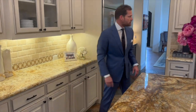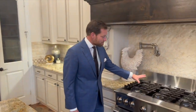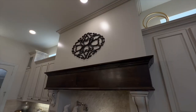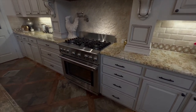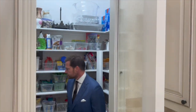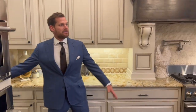Plenty of storage. You've got this six burner gas cooktop with a little pot filler and vent hood. Man, this home's got it all. And check out the size of your walk-in pantry. Look how organized. Wow, is this lovely or what?